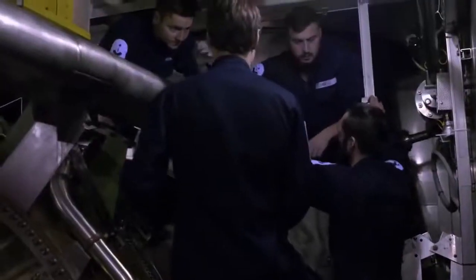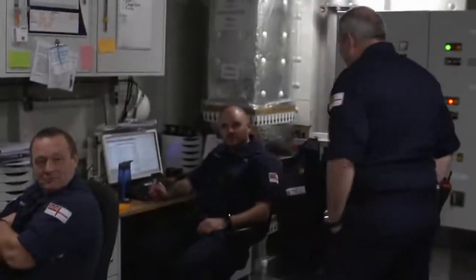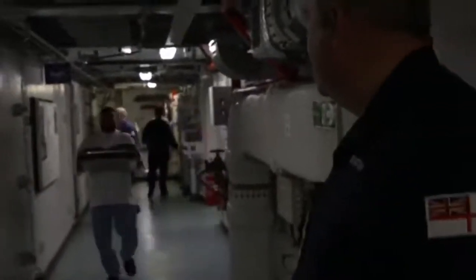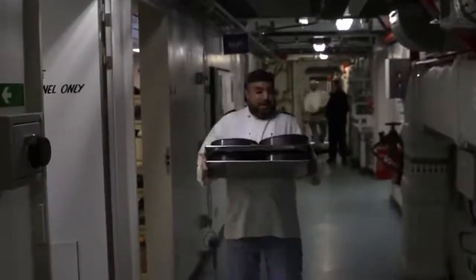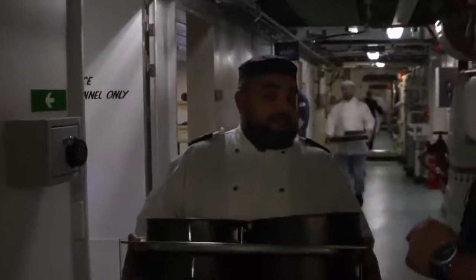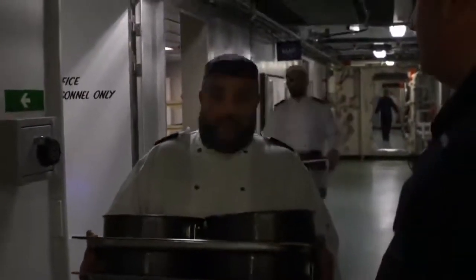But most of the ship's company remain below deck, living a subterranean existence, an enclosed underground community. Wes, what have you got there, shipmate? All right, sir, how are you? Very well. What do you got there? Cheesecake. Cheesecake? Yeah. Is that high fibre, low cholesterol, slimline cheesecake? Yeah, slimline. Good man. Well done. All right. Cheers, sir.